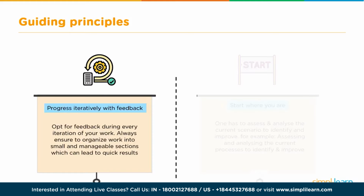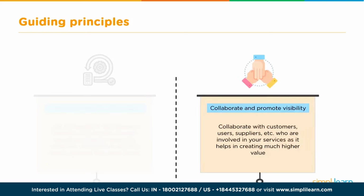Progress iteratively with feedback. This opts for feedback during every iteration of the work. Always ensure to organize work into small and manageable sections which can lead to quick results. Collaborate and promote visibility. It is very essential to collaborate with customers, users, suppliers and all the stakeholders who are involved in services and service actions, as it helps in creating much better value.